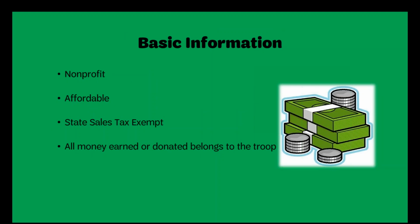Let's go over some basic information when it comes to Girl Scout banking. Girl Scouts is a nonprofit organization that should be affordable for all families to participate in. As part of the Girl Scout organization, troops don't pay state sales tax and should use the Illinois tax exempt letter whenever buying troop supplies. You can find this letter in your troop financial training packet. It is recommended to always keep a copy of this form with your troop's checkbook or debit card for easy access. All money earned or donated to the troop belongs to the whole troop and not benefiting individual girls.